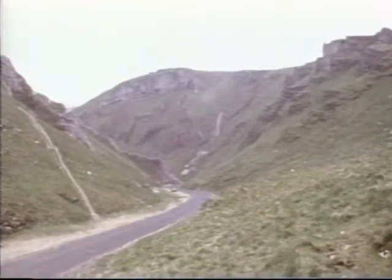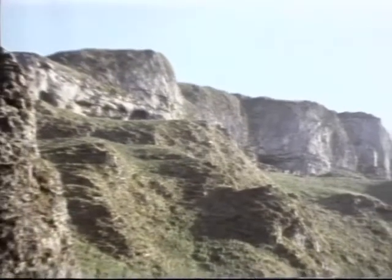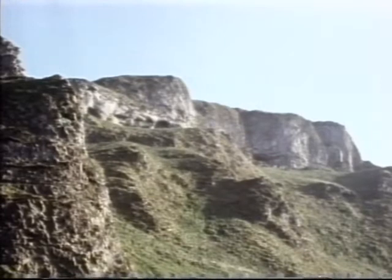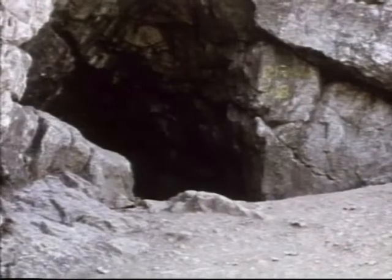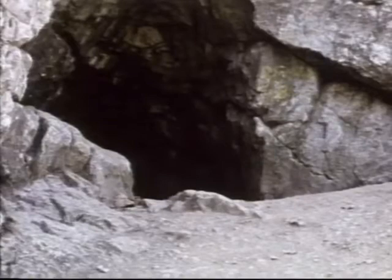The carboniferous limestone through which it's carved is a very hard rock, but it is soluble in dilute acid, which is what rainwater is when it's fallen through the atmosphere. It falls on the surface of the rock and it runs down joints in the rock, widening those joints, forming caverns and caves. Caves here are much smaller than the honeycomb of caves on either side of the Winnetts Pass.